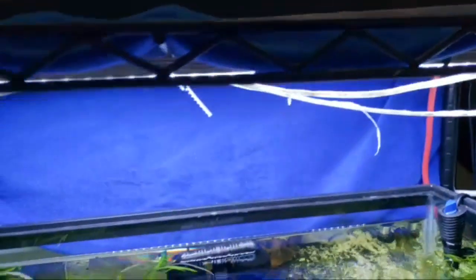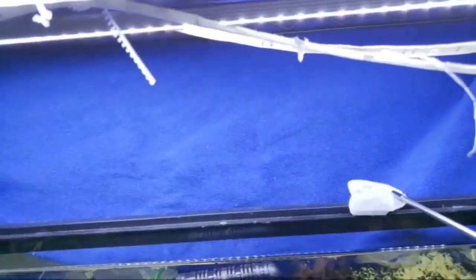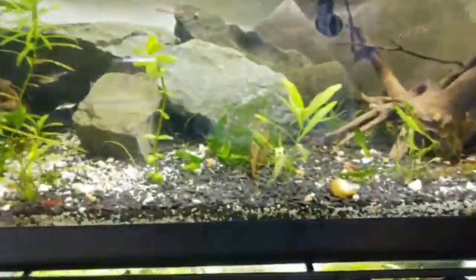because the Corys, albino Corys, yeah, they go to town on it.